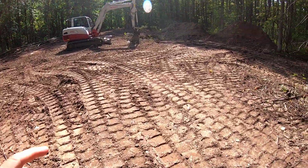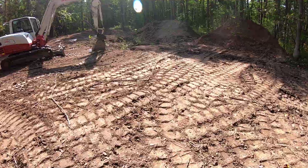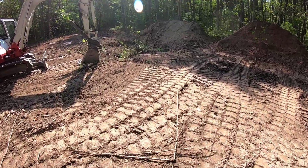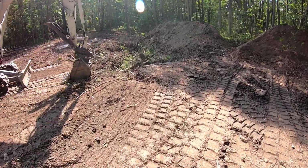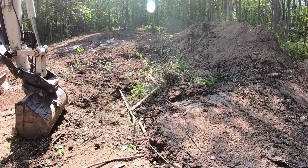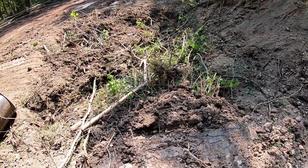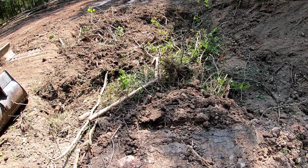So this is a hugelkultur pit right over here. The original hugelkultur pit was just on the other side of this pit, right over there. There's about a 4-foot margin between the pit and this pit, and I'm standing on some of the pit right here right now. But this is what it looks like. I'll pack it some more.